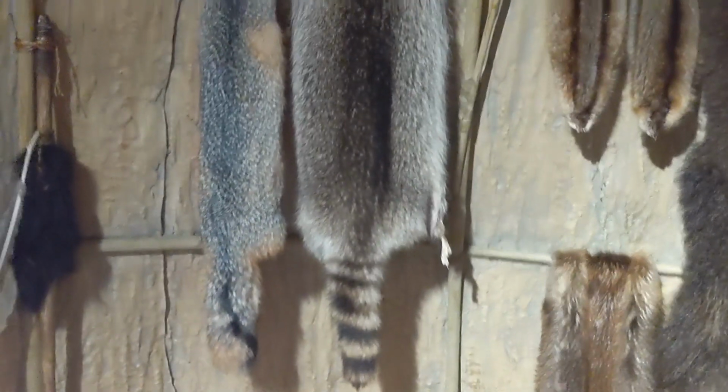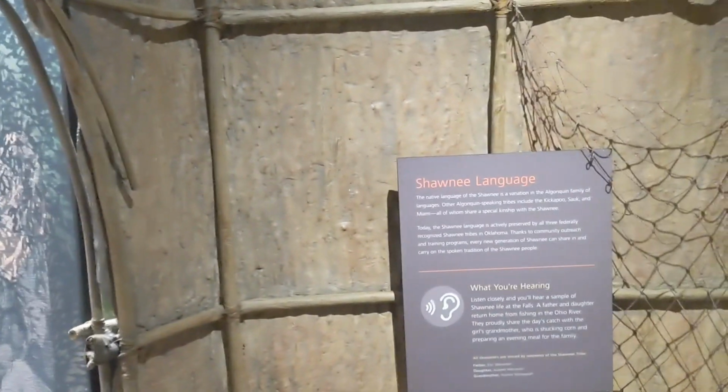That poor raccoon has seen better days. I'm inside that. I'm going to be mispronouncing it. I always heard wigwam, but I think they've pronounced it a little different. The language you're hearing in the background is Shawnee, apparently.